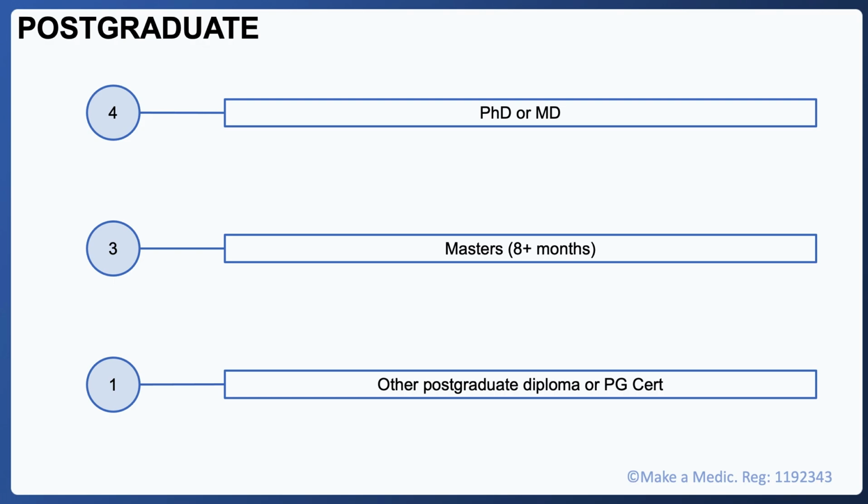Postgraduate section is also another section that's going to be difficult to get points in a short period of time, as the maximum points requires you to have a PhD or MD. That'll get you 4 points. Masters of at least 8 months in length would get you 3, and then 1 point would be for another postgraduate diploma or a postgraduate certificate. So that's going to take quite a bit of time if you want to get some points there, and even then, in the whole grand scheme of it, there's not lots of points available.